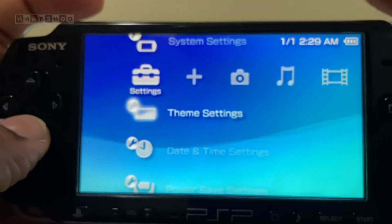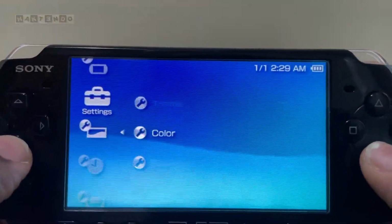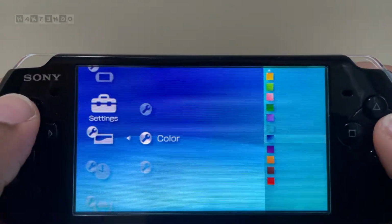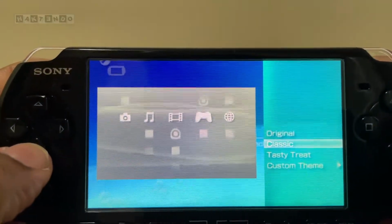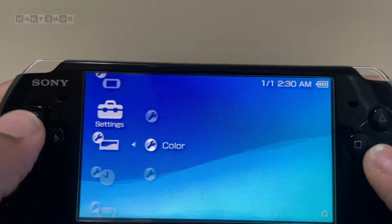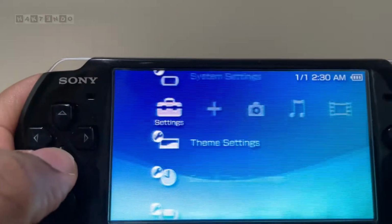So you got themes. The themes I usually leave it. The default theme is original, and the color... No, sorry guys. Is it? I think. Yeah, the original theme is classic, and then the color is usually the white. I don't know why it says like that, but I changed it to original and color blue.